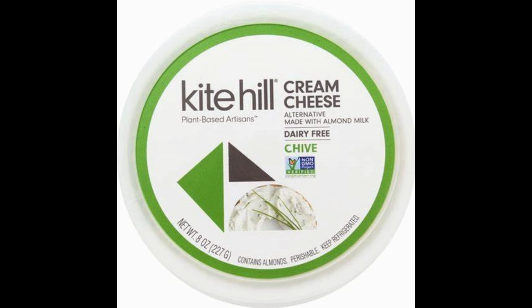So this is a really great cream cheese substitute. It's dairy free, I think soy free, should be gluten free as well. It's like free of everything except for whatever's in it. Like I know it's almond milk based and it has the chive. To me, it tastes just like any other green chive cream cheese, but you're just, again, still getting the benefits of what is not in it that's unhealthy.